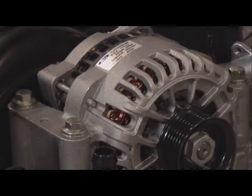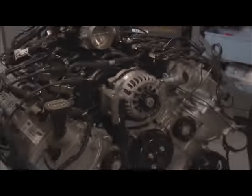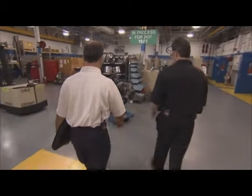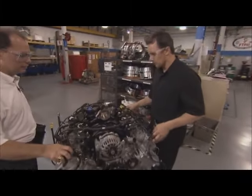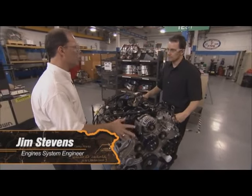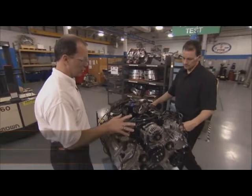This is a completely brand new design for Ford Motor Company. So here it is. This is the 6.2 that we'll be using for the race. What are the differences between this and the one that we're putting in the race truck? Well, right now this is as it would go into a regular Raptor engine. But what we're gonna change, the throttle body.